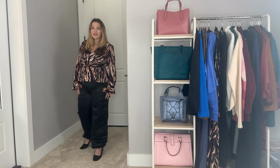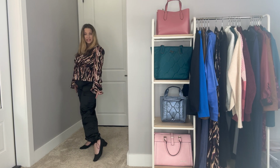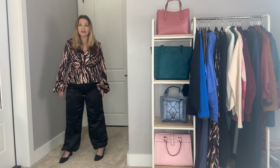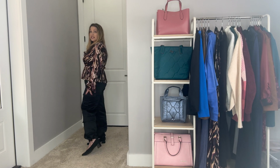They're so nice though. They're this satin style cargo pant. They have the cinches at the bottom, so you can see the little draw cord at the bottom. You can cinch that up and make it whatever length, and so that gives it a little bit more of a wider leg if you do that. So I did get these in a medium. I am 5'5" for reference. You can see where they hit me.